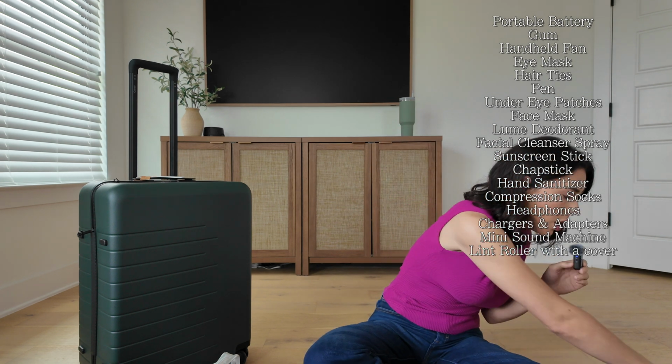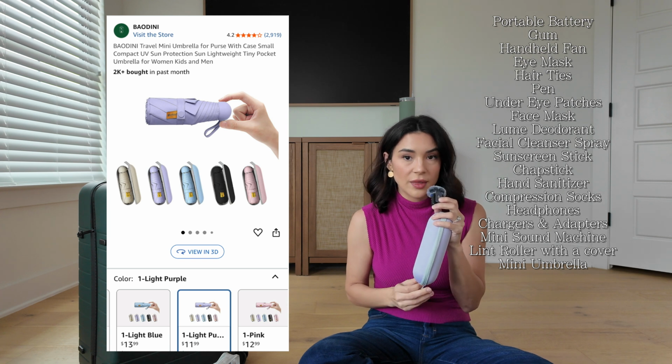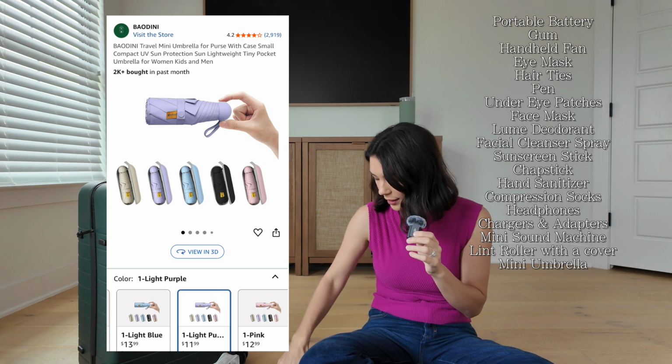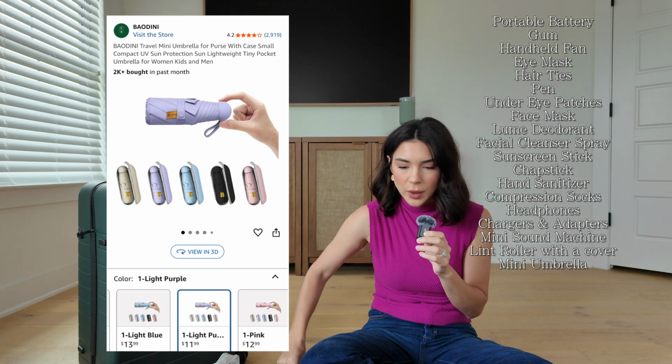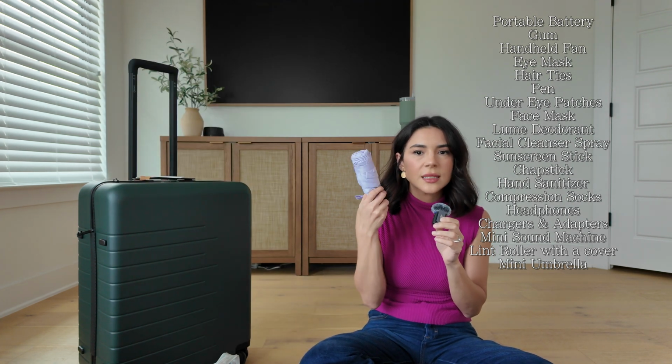I also got a very small umbrella. I've had small umbrellas before, but I like that this one came with a case. And of course, I'm going to England, so I need an umbrella, but I don't want to lug around a big one. I'm bringing, of course, a rain jacket, but it just felt nice to have this and have its own little case.